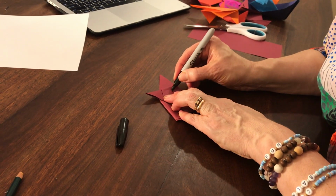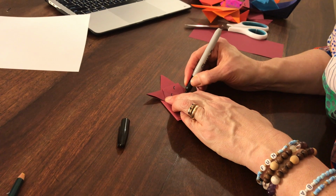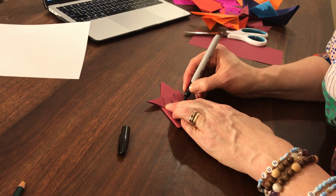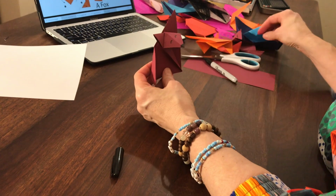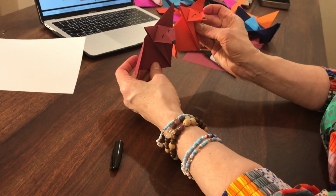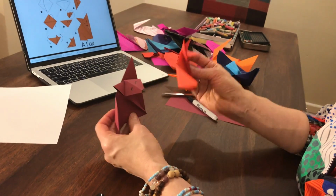Draw his little eyes, 1, 2. And his nose. He looks a little bit fatter than some of my other ones. I don't know why. Look at that, a little bit wider. So I've done something differently, but they're both still cute. We love you just the same.